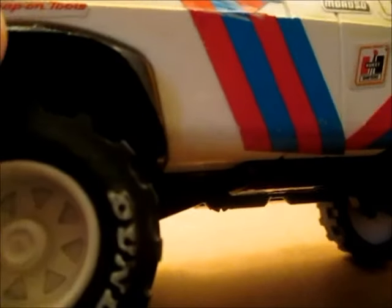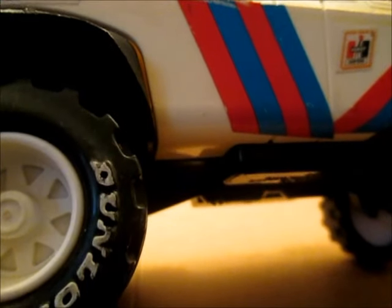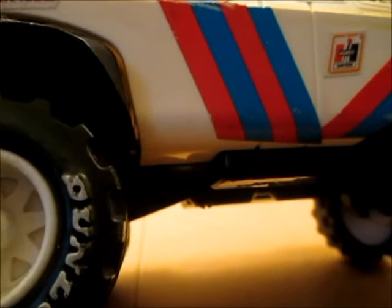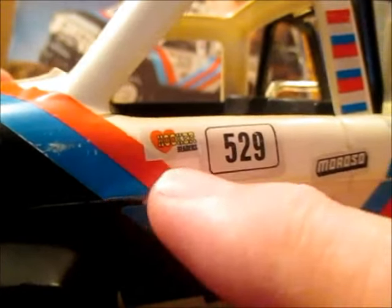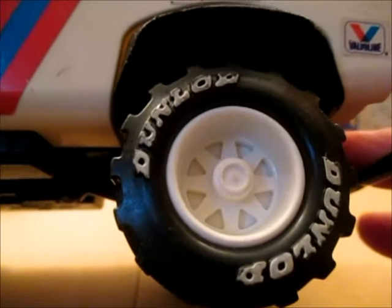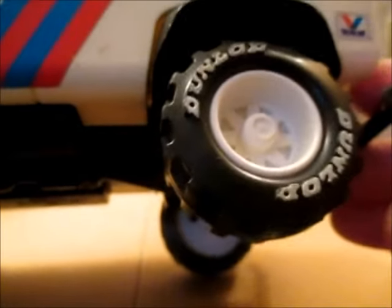There's one for Hurst shifters, Edelbrock manifolds, Snap-on tools, Rough Country competition components, Valvoline, Moroso, Simpson. Headlights are also stickers. Hooker headers here. Dunlop tires.